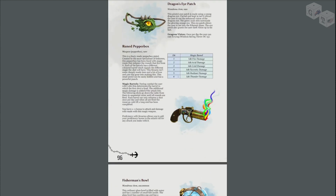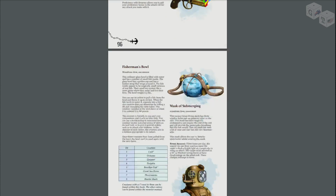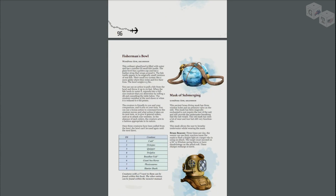Dragon's Eye Patch. Runed Pepper Box. Oh, this is cool. So it's a gun of many things, essentially. Mask of Submerging. Fisherman's Bowl.